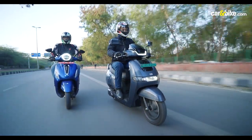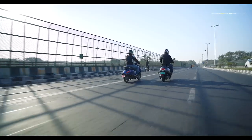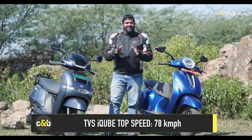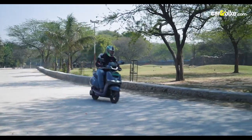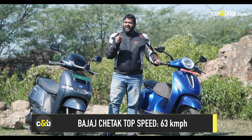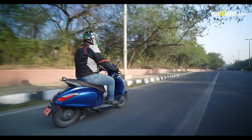If it is performance that you're looking for straight up, then the TVS iQube is a better bet. It has a higher top speed of 78 km per hour. It handles better thanks to the telescopic front fork, and it is lighter at 119 kgs. But if it is comfort that you're looking for, practicality, then the Chetak scores marginally higher in terms of ride quality and comfier ergonomics.